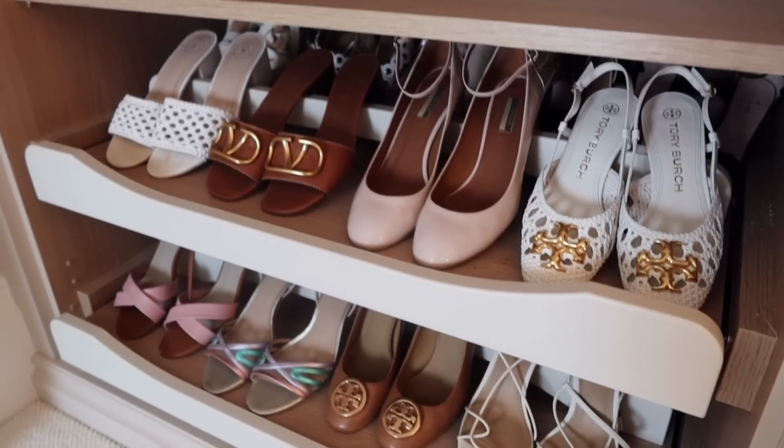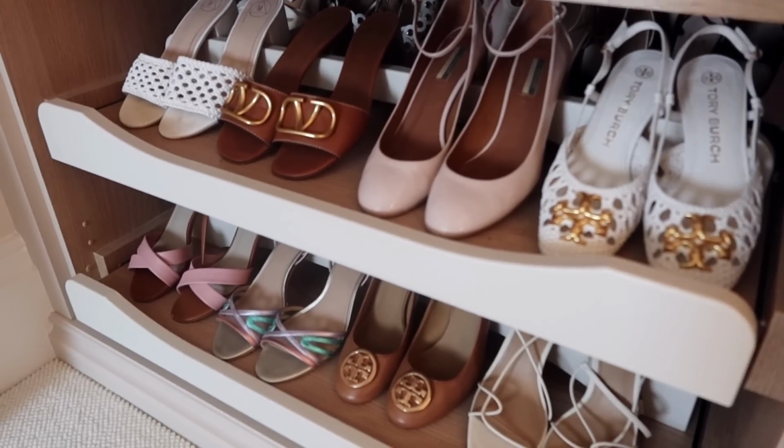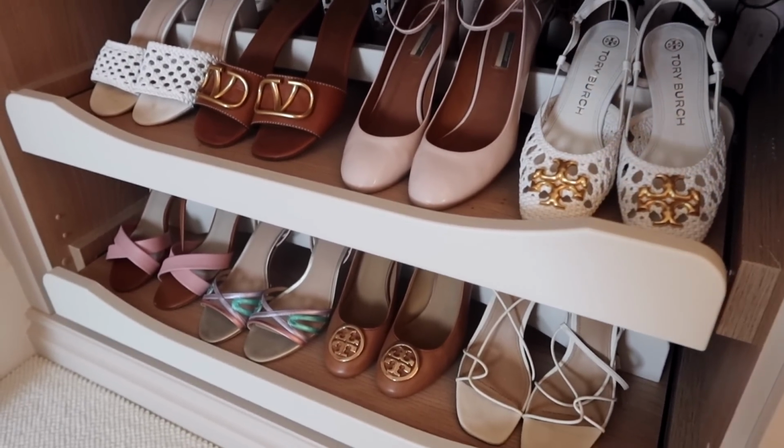Okay, coats are all in. Now it's time to do the shoes. Now, I feel like this is going to take a little bit of figuring out because I don't necessarily want to just get rid of all of these and put them away.